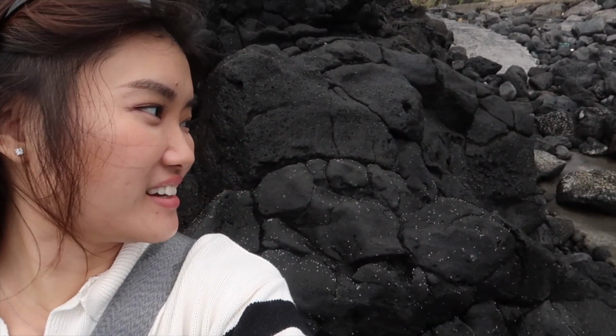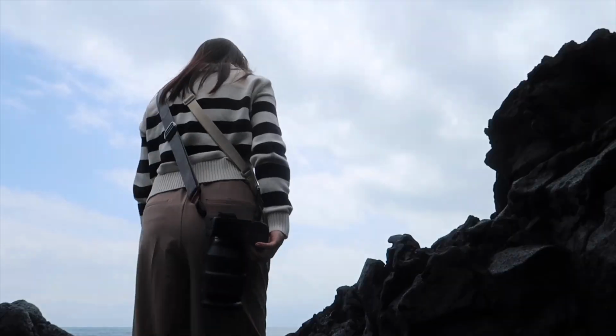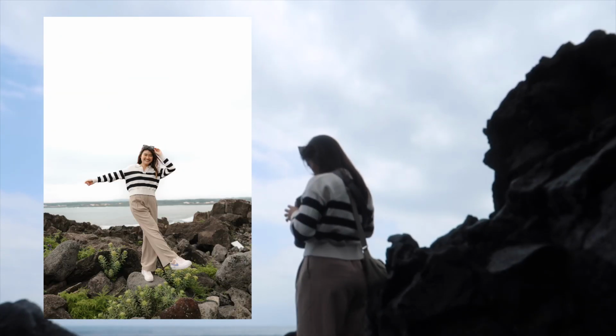Is it coming back? Oh, okay. I don't know if you can see the drone. I can't see it. But yeah. And while Lin flew her drone, I took some photos on my own, and then we also took some photos of each other before we left.